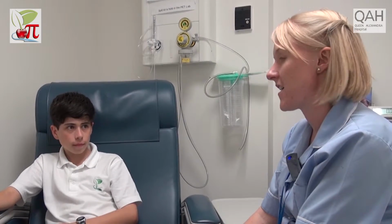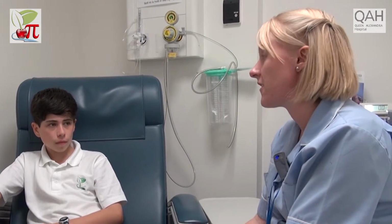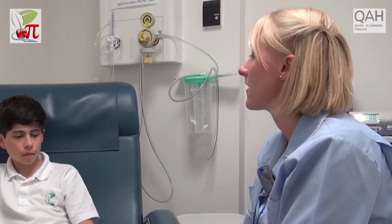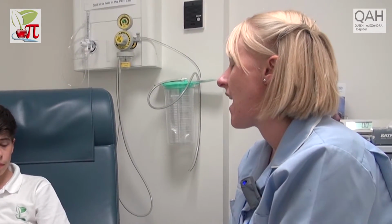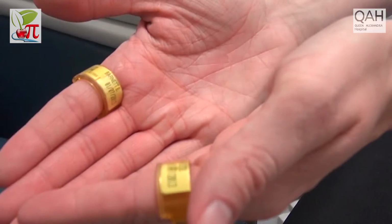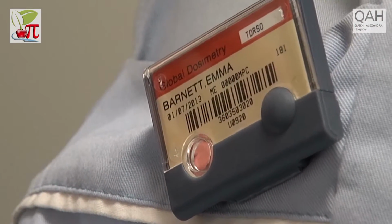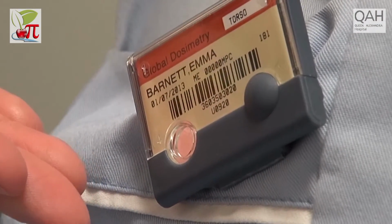What precautions do the staff have to take? We protect ourselves using 3 different methods. Minimising the time we spend with the patient, keeping as much distance as possible, and using shielding where we can. We also have to be closely monitored. We wear these rings on our fingers to monitor our hand dose, and we also wear this monitor on our uniforms to monitor our body dose.